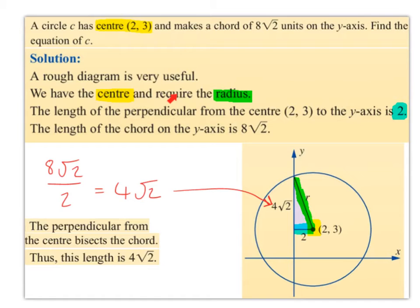We have a centre and we require the radius. The length of the perpendicular from the centre (2, 3) to the y-axis is 2. So if this is the centre (2, 3), then this must be 2 on the x-axis. So therefore from here to here must be 2 units. The length of the chord on the y-axis is 8 root 2, and 8 root 2 divided by 2 is 4 root 2, so again that's where we get the 4 root 2 from. The perpendicular from the centre bisects the chord, thus this length is 4 root 2. Remember, bisect means cut in half.